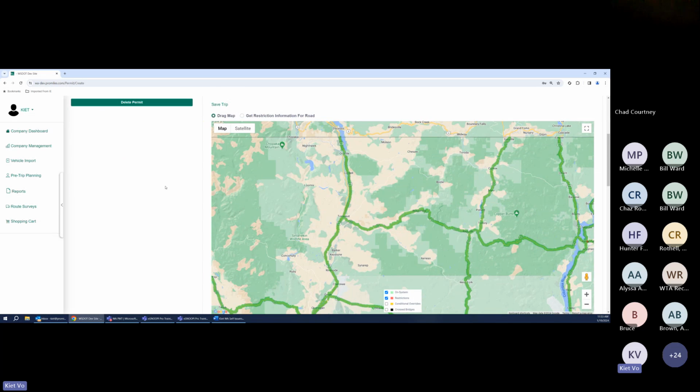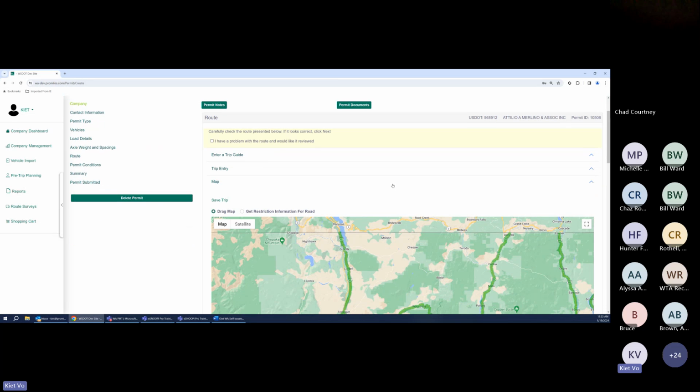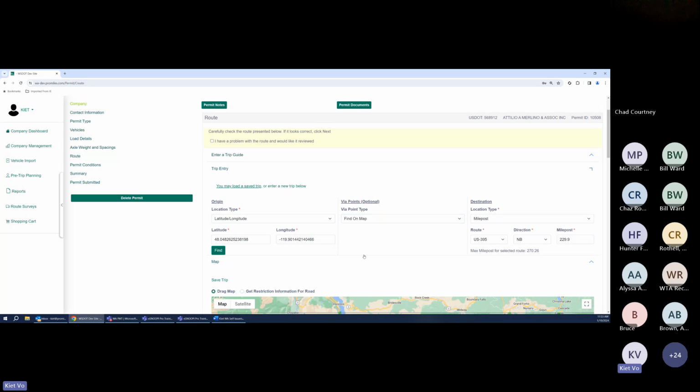So we have this functionality built in. And again, I'm just going to touch on this at a high level. We will have additional trainings for this scheduled for you guys. There's this functionality here called add vehicle. If we click that, it gives us the ability to select a highway or enter in a highway that we're wanting to travel, or find a route on the map that we're wanting to travel. I like to do find on map. That's just easier for me. So we click find on map.